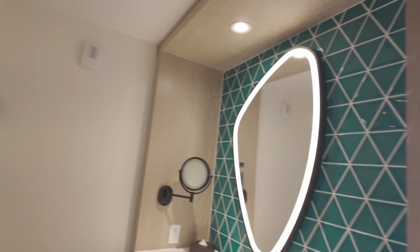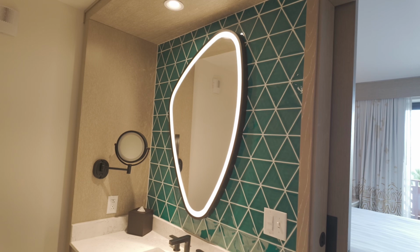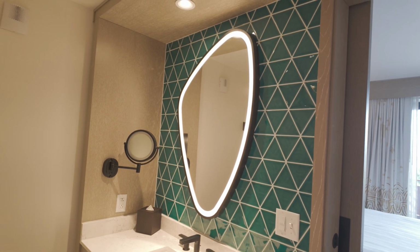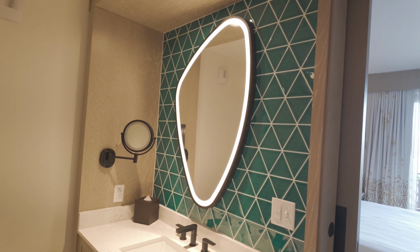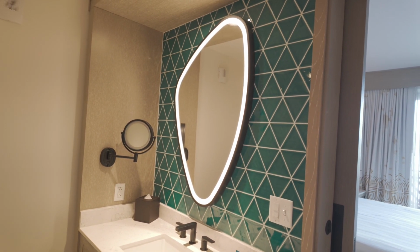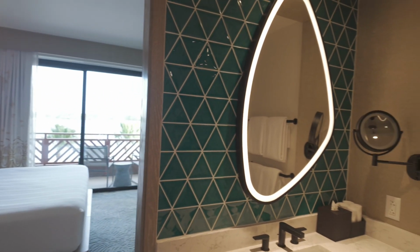You've got this little thing here that blocks the door from going all the way in, and it looks like it was just glued to the tile, which is not spectacular. But I don't know. The mirrors are relatively interesting here. You've got these dark teal triangular tiles and then a really weird shaped mirror. But this is a shape that you'll actually see a lot in this resort. A lot of the ceiling decoration is this shape, and there's a lot of this shape around. May have something to do with the wayfaring theme of the resort.